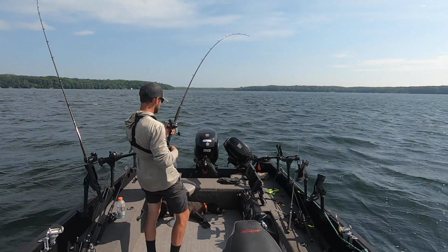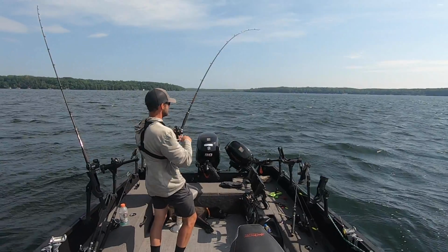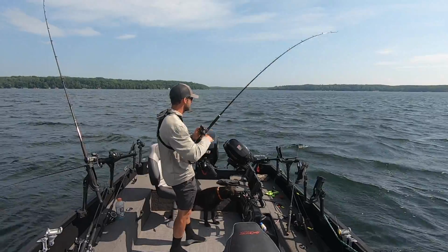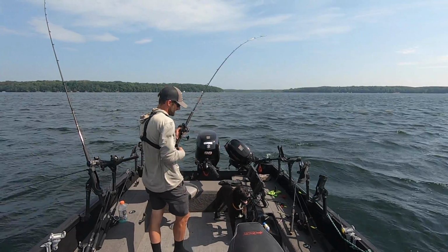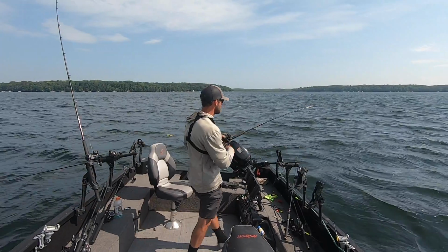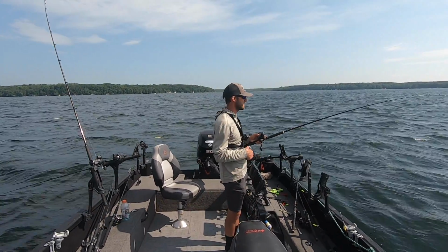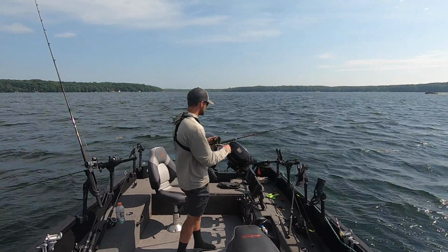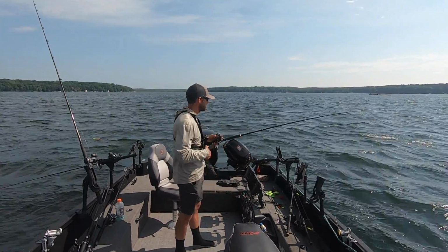There we go. Another fish on. It is windy out, not even on that big of a lake. It's just not crazy whitecappy, it's just crazy windy. But the wind's got them up here on this weed edge, and we are catching them. Can't complain about that.